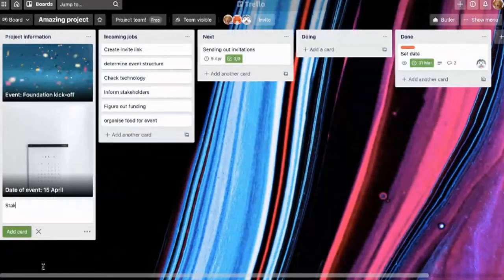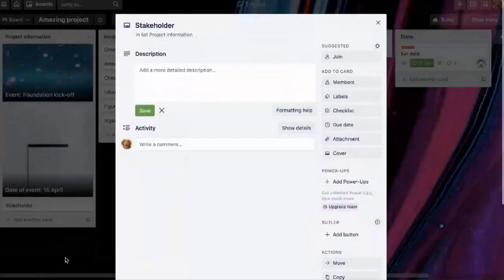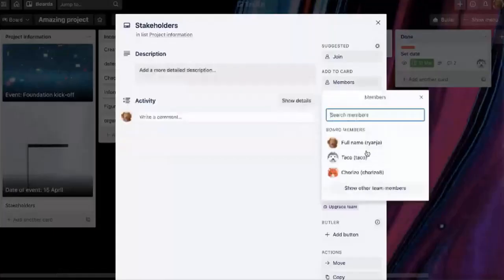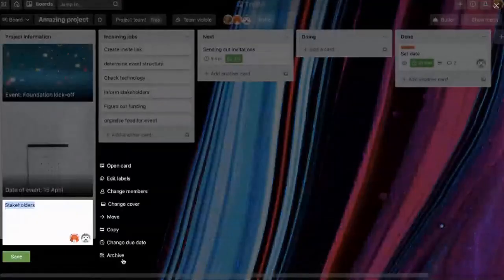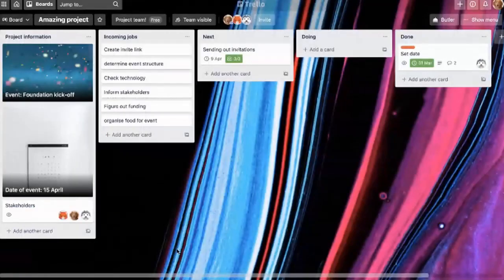I might have stakeholders here, because one of my tasks was inform stakeholders. And I'm going to add Taco and Chorizo. They're both my bosses. So basically they're the ones that are the stakeholders. I'm also a stakeholder because I'm organizing this, so I'll add myself. And that gives anyone throughout the organization a very easy way just to jump on and see who the stakeholders are.